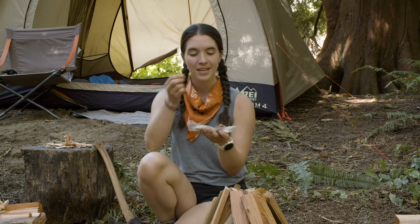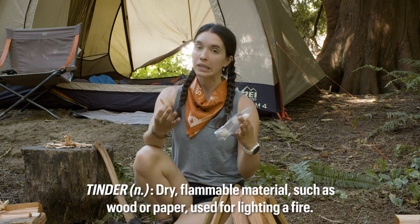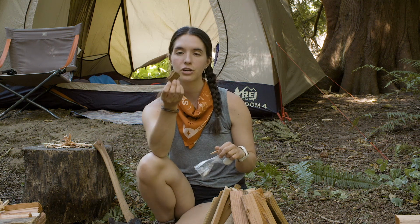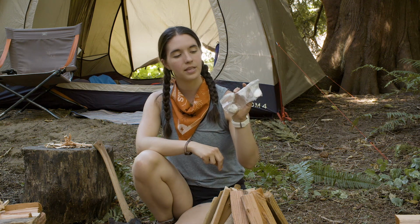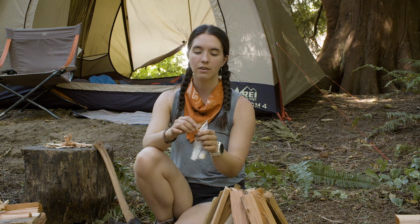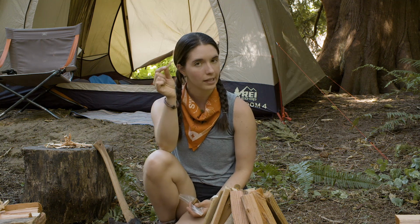So first there's tinder. Tinder are these small, highly flammable items that will ignite quickly and burn very hot, but not for very long. And these can be some things that you purchase, such as fire starter, stuff that you make or bring from home. These are cotton balls soaked in petroleum jelly, or you can use lint from your dryer. And then you can also cut off small shavings of wood from your fuel logs that you purchased locally.